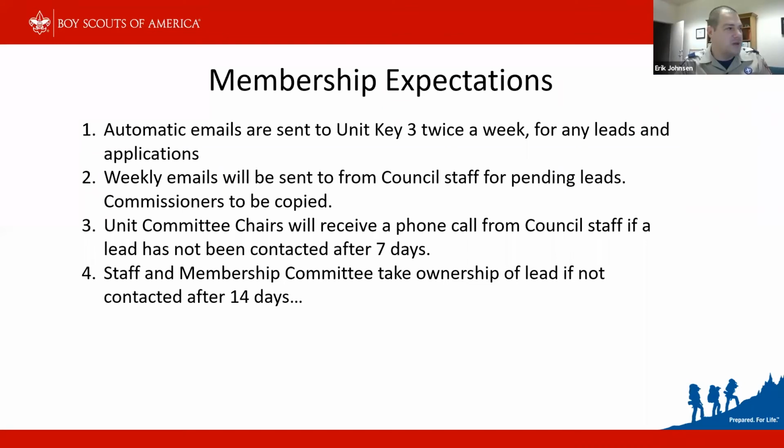Our new expectations are, just so you know, automatic emails go out twice a week for leads and twice a week for applications. If you're not getting them, that's a problem I would love to help solve for you, because we want the system to work. We don't want a lot of people doing a lot of extra work trying to compensate for the system not working. I'm happy to go to bat for you guys and do what I can to make sure the system is working.